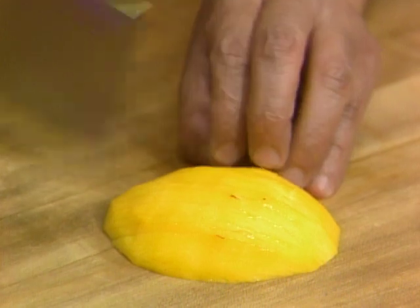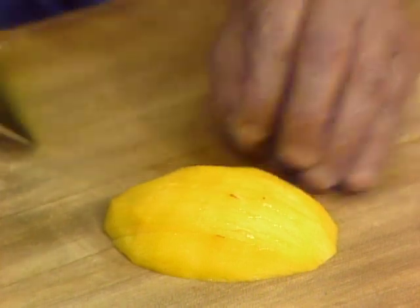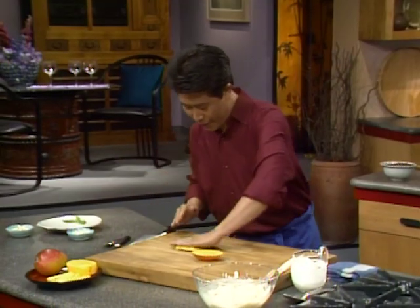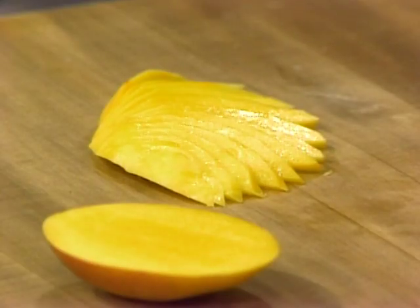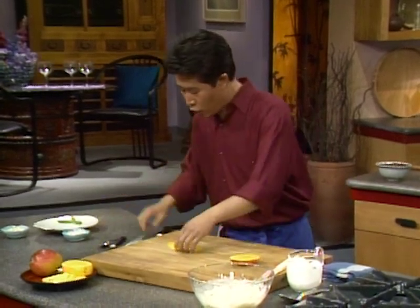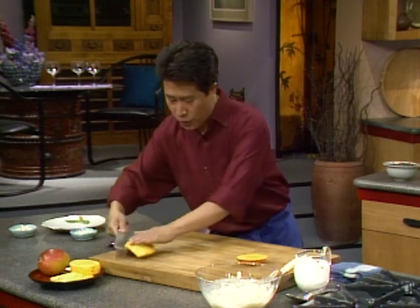Everything I do today is rice. Look at that. I immediately can open it up like that. Can you see that? Very easy to do. I just fan it out. And then this way, we can serve the rice later. I will set it aside.